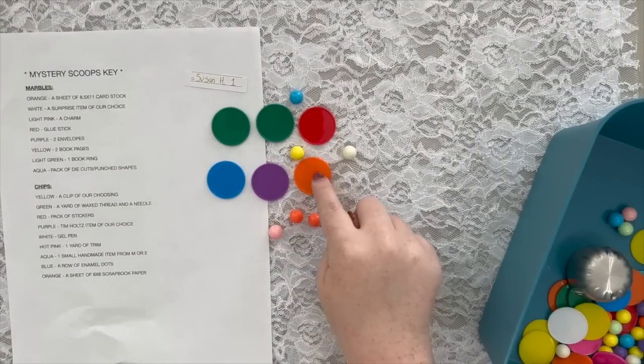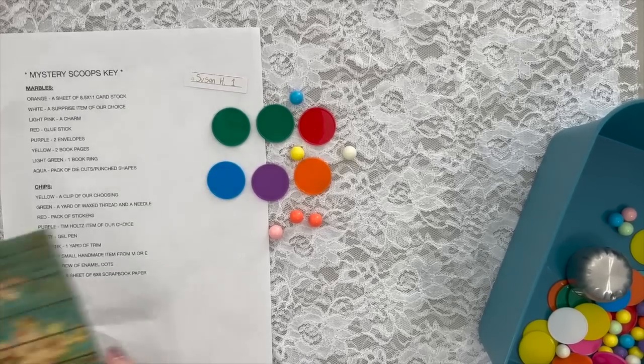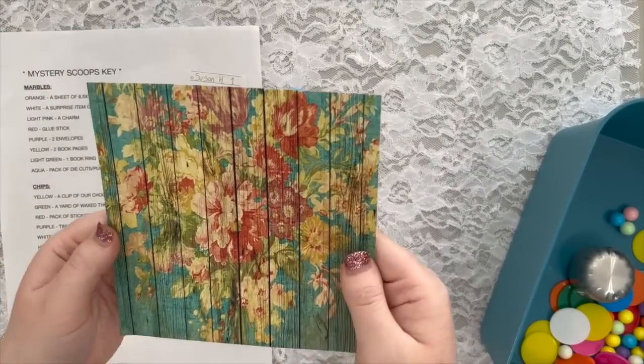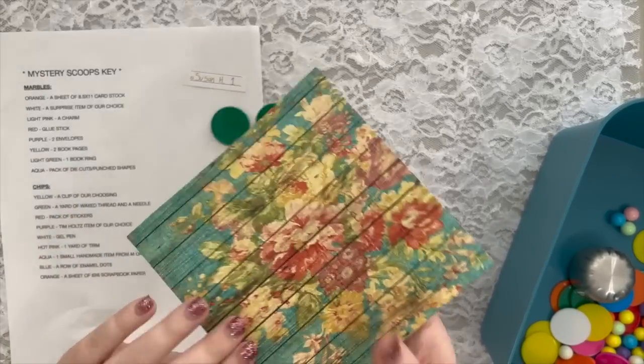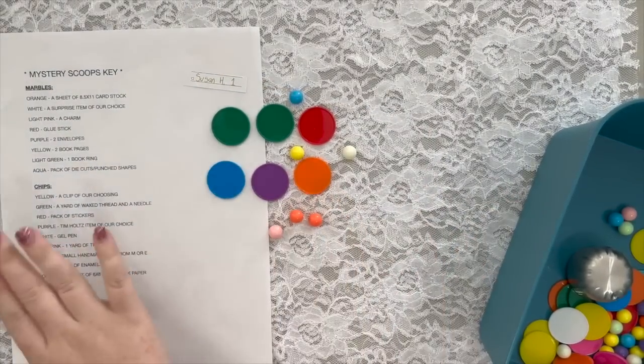Then you got an orange chip. You got a sheet of 6x6 scrapbook paper. Look how pretty this is. It looks like a painting on a wood fence or something. That's really cute. And then it's white on the back. Okay, now moving on to the marbles.